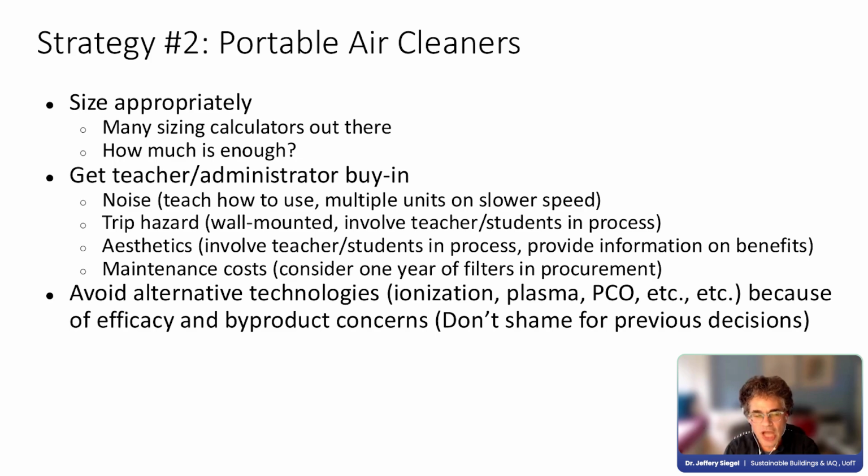But aside from that, a step that is sometimes missed is you really have to get buy-in from those who are going to be using and maintaining these air cleaners. So you have to teach people how to handle noise. You've got to teach people how to handle some of the safety issues. Aesthetics are surprisingly important. Some people will say, I don't want that air cleaner because it looks ugly. And you really have to address those types of concerns. And then, of course, the costs. And in the brackets here are some ideas of how different schools have addressed some of those concerns.